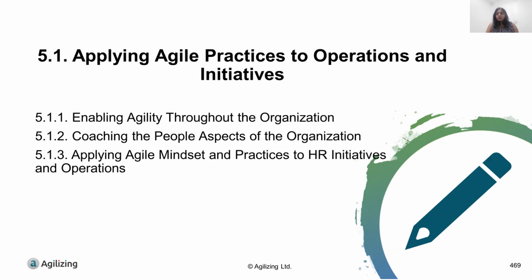This includes iterative goal setting, continuous feedback, adaptive talent management, and agile approaches to recruitment, onboarding, learning, and employee engagement. By demonstrating the benefits of agility within HR, it inspires other areas of the business to embrace agile practices, fostering a culture of agility throughout the organization.